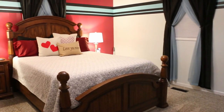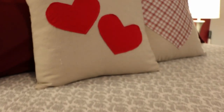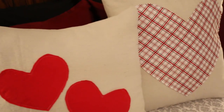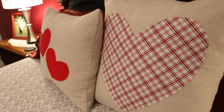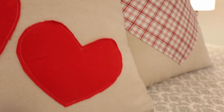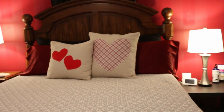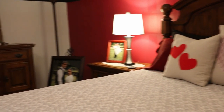And here's how the bedroom turned out. I was really happy with what I came up with, and I like the different quilt on there. Somehow it just brings out the pillows a little bit better. And I did have another pillow on there to start with on the bed. It was the Love You More pillow, but I took it off and I moved it over into a basket, as you'll see a little bit later on. But yeah, I like how it turned out, and it's just a little bit of a change for a couple weeks here.